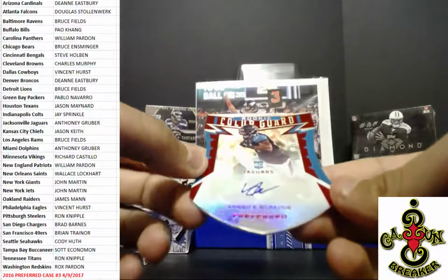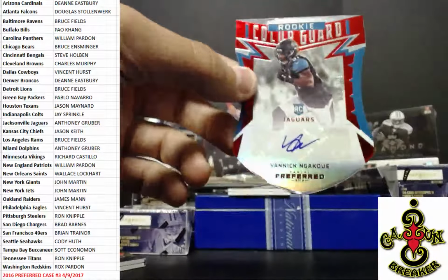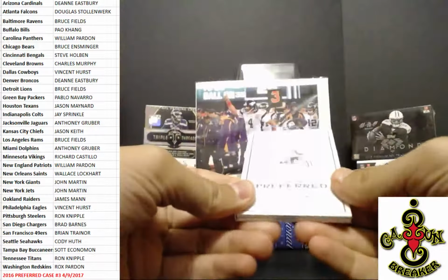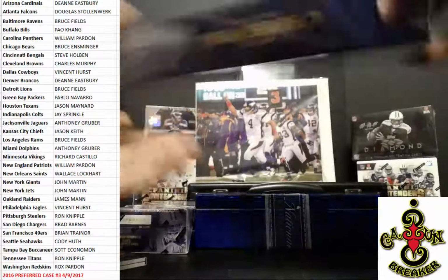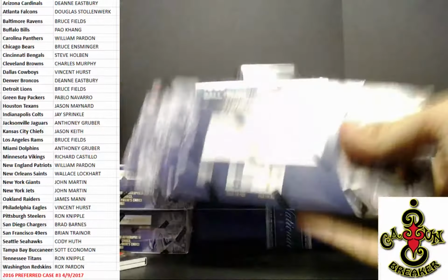We got Yannick Ngakoue, out of 199 for the Jaguars. And for the Browns, we have Coleman and Kessler out of 199. Three boxes to go. Let me take this box right here and put it right there.